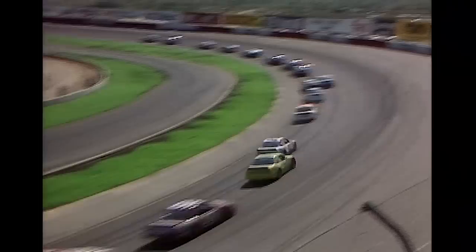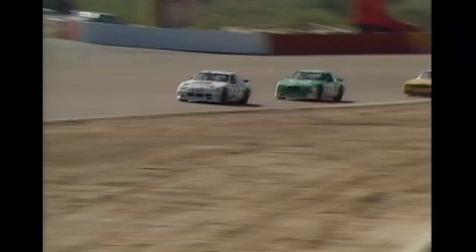And these turns are relatively flat, Bob. It really gives the drivers a challenge as they go into the turn. There's a dogleg on the backstretch as we see Rusty Wallace maneuver through that part of the racetrack. Ricky Rudd, now that he's moved into second, wants to put a challenge on Rusty.